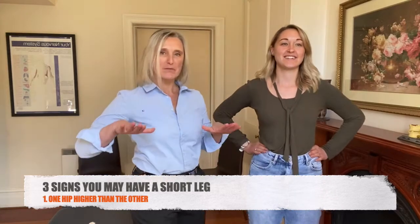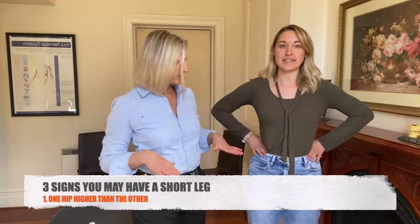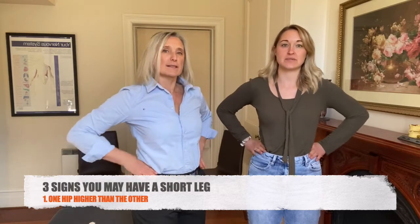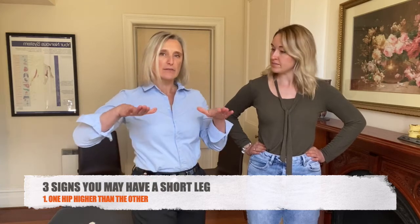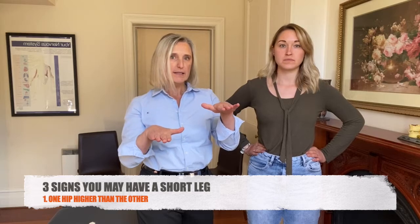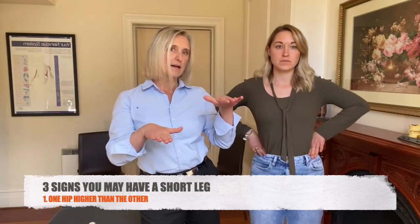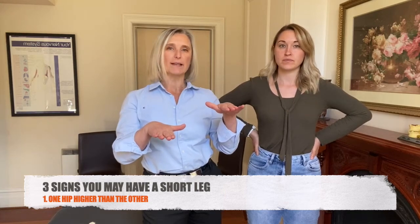So with hands flat, pop them on the top of your pelvis. Yeah, those crests. When you say put your hands on your hips, that's what you want to do. That's actually your pelvis. So pop your hands there. If they're nice and flat, especially if you're standing in front of the mirror, is one hand higher than the other? If you can really see that, then you may have a short leg on one side.